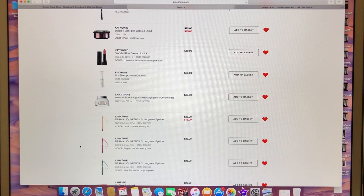I could wear it the entire day, wash my hands 10 times with soap and warm water, and it doesn't come off. These suckers don't budge. There is the color Lame. It's a metallic white gold. It looks super beautiful, and it's actually on sale right now.